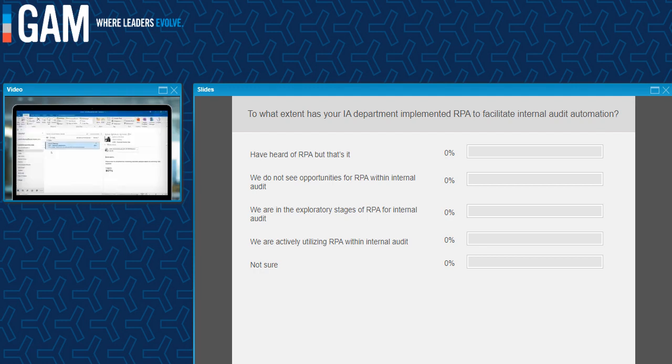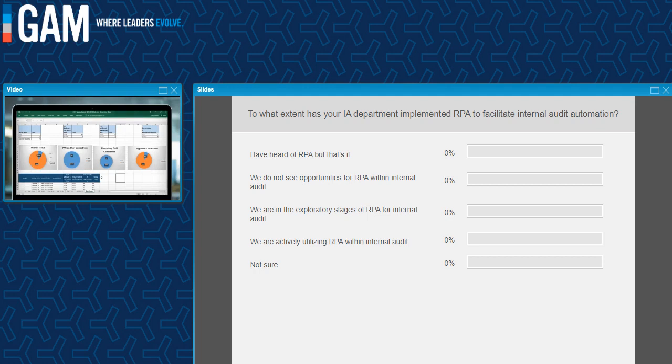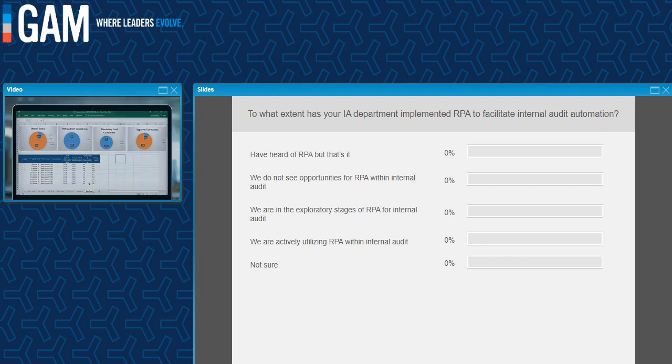Upon completion, the bot sends an email of the report to the auditor, who can now focus on the actual audit process of spotting patterns and facilitating in-depth investigations.